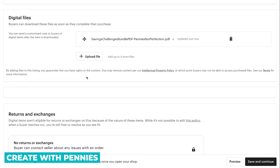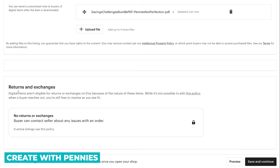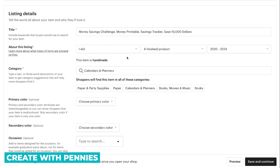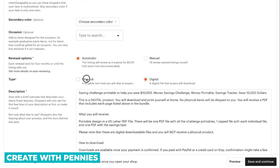Down here, you're going to have your info on returns and exchanges. Because I'm doing a digital item, they already have a policy that is no returns or exchanges for digital products. It's not possible to edit that policy, but you can have buyers reach out and resolve it. If you are doing a physical product, this will look different. I will go up and show you what it looks like if you're doing a physical product.